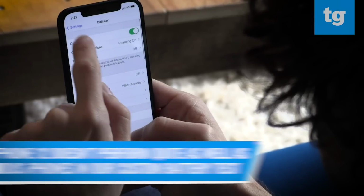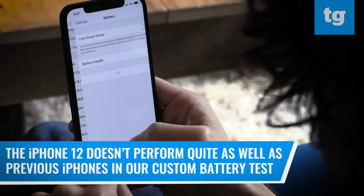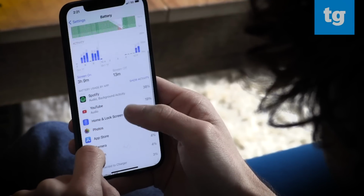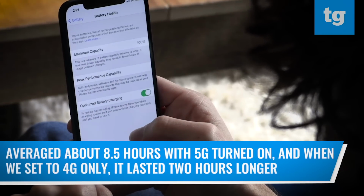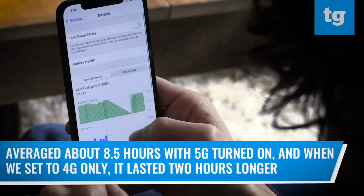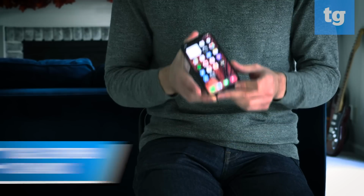So what about battery life then? The iPhone 12 doesn't perform quite as well as previous iPhones in our custom battery test, which involves continuous web surfing over cellular data at 150 nits of screen brightness. The iPhone 12 averaged about 8.5 hours with 5G turned on. However, when we set the phone to use 4G only, it lasted 2 hours longer, dying after 10.5 hours. That is a big difference.